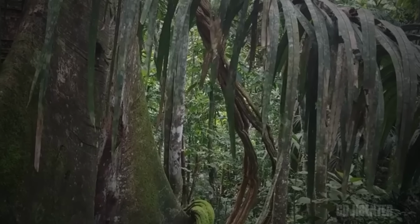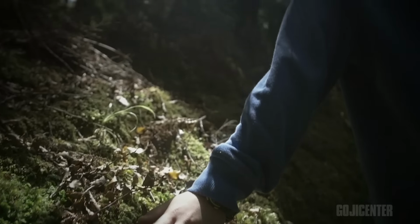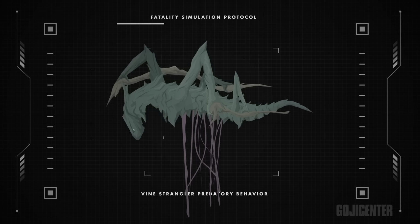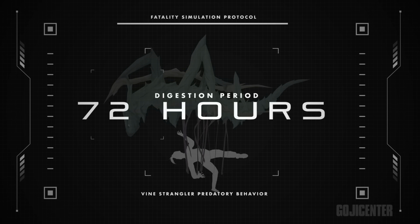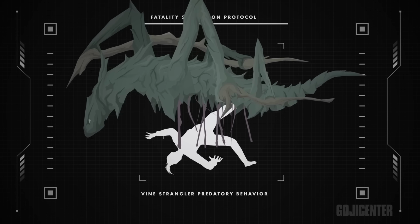While you were walking through the jungle, your footsteps caused vibrations on the ground, which triggered the roots of the vine strangler. This animal-plant hybrid then dropped its many tentacles on you and roped you up into its wide-open belly, where you will be digested alive for a whopping 72 hours. Let's talk about this horrifying experience.